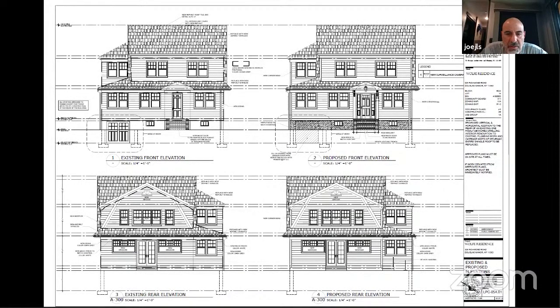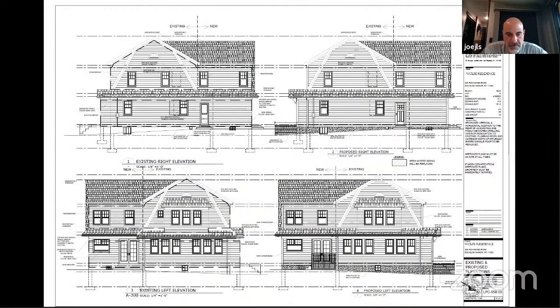That's it on this slide. Everything else has already been approved by Landmarks. If you can move to the next one, please. These are the drawings that are already approved by Landmarks. There's nothing on here that's for this presentation.